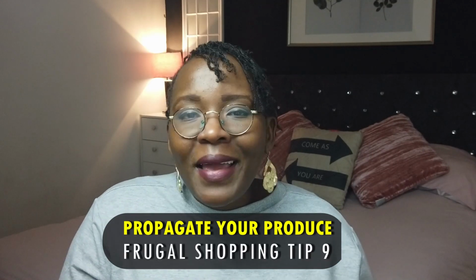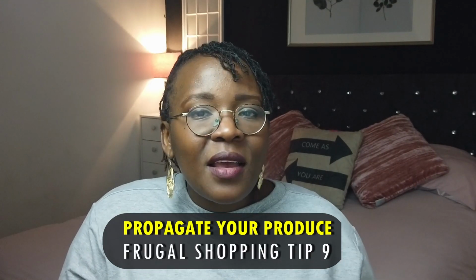Tip number 9, propagate your produce. Many foods can actually be planted straight away from the supermarket. Lettuce, for example, can be placed in water until it starts sprouting and then can be potted for the rest of the season. Potatoes can also be planted and used to propagate an entire batch. So before you throw away any vegetable scraps or vegetables that are seemingly about to go off, consider whether you can propagate them and reproduce more, and that will save you having to buy any more for a given time period, and of course, save you some money.